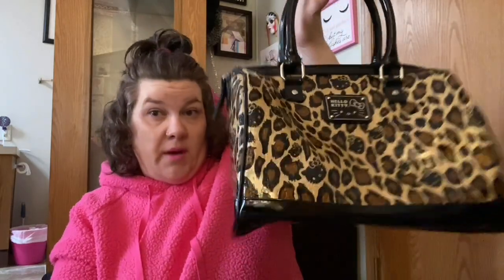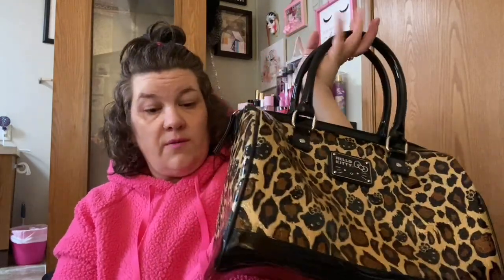I got this off of Poshmark when I started buying from Poshmark. She wanted to get rid of it so bad. She was just trying to get rid of it. And it's in good condition. And I only paid, I believe it was not even $20. And I was like, oh yes, I'll take it. So I have that one.